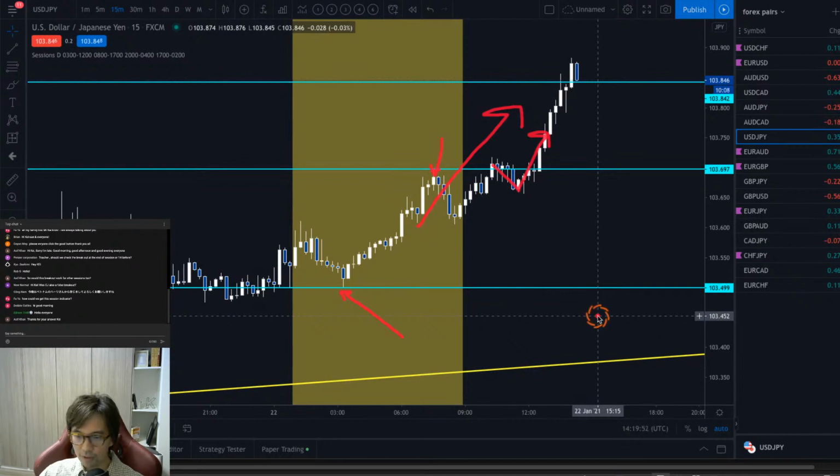Well, CJ also false breakout. Alright, let's check that one too soon. CAD JPY. Alright, Chonnam, thank you for joining. Great to see you here.